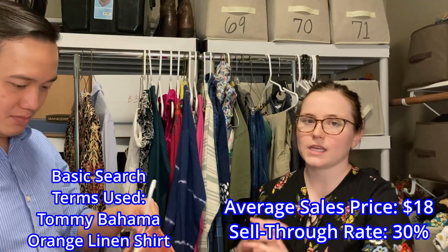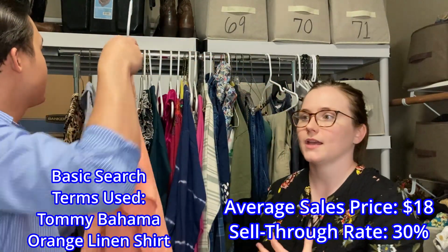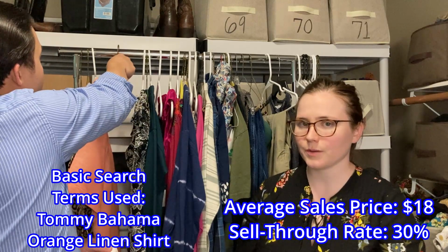I was also thinking volume-wise, and with the limited amount of time that I have as a mom, being able to pick things up that I know can sell, that I know how to list, and that I'll be able to list pretty quickly was really important to me.